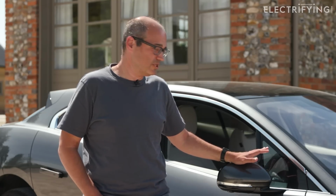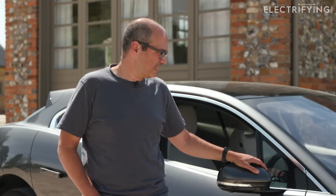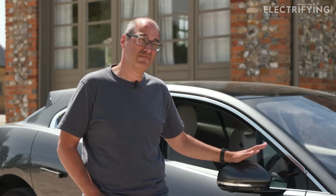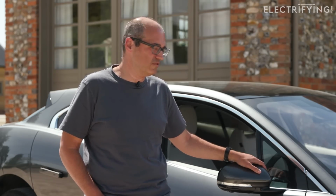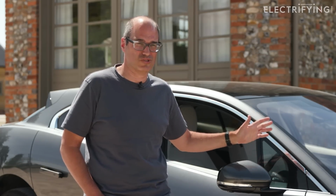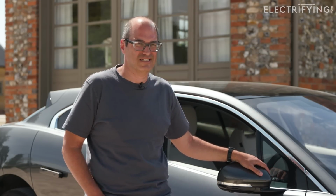This is my first experience of electric. Notwithstanding the fact that I'm working with Electrifying.com, I would never go back to petrol. I've never driven diesel, but this is the future, this is the now. This is the only way as far as I'm concerned. And there's lots of choice of models out there. It doesn't have to be the iPace, obviously.